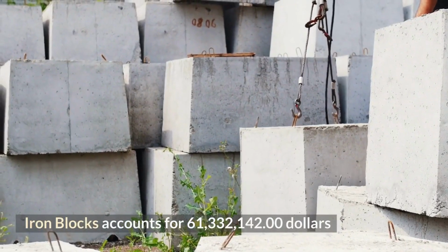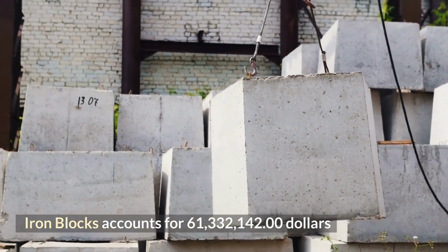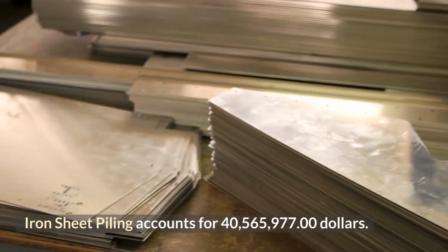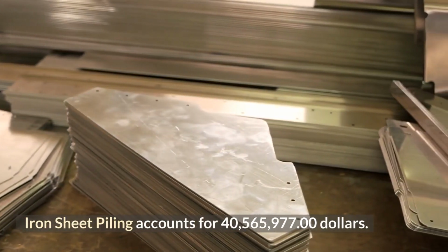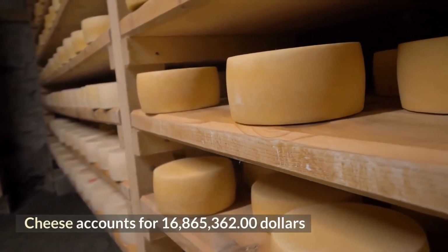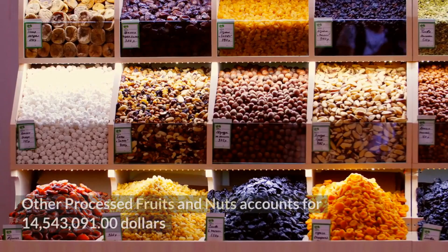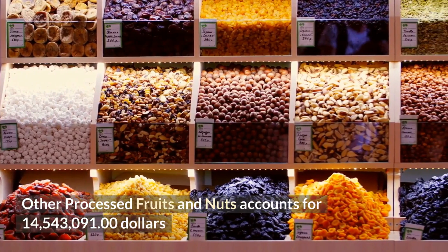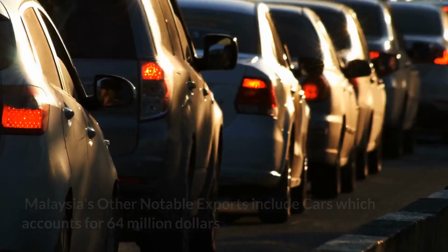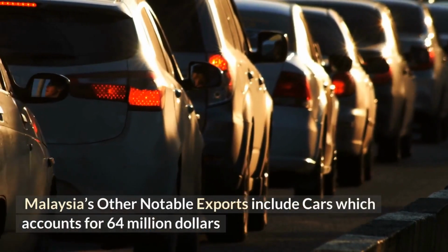Malaysia's top 5 commodity exports. Iron blocks accounts for $61,332,142.00. Iron sheet piling accounts for $40,565,977.00. Cheese accounts for $16,865,362.00. Other processed fruits and nuts accounts for $14,543,091.00. Malaysia's other notable exports include cars, which accounts for $64 million.